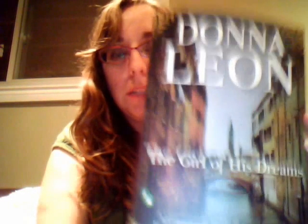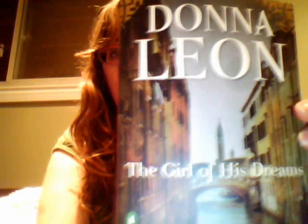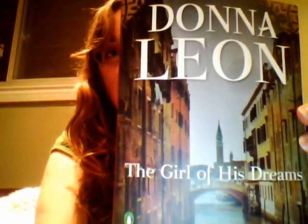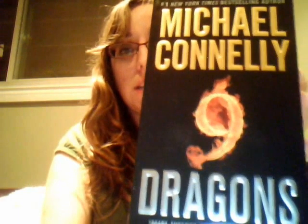I also got Donna Leon, The Girl of His Dreams. This is another mystery, but it's got more of a religious component to it. I guess we'll see how that is. We've got Michael Connelly, Nine Dragons. I've never read any of his stuff. I've heard some good things about him, so I guess we'll see how that goes.